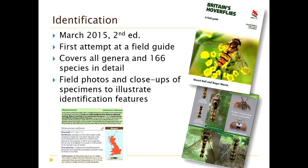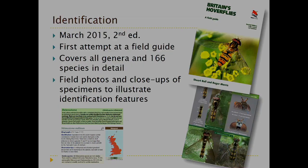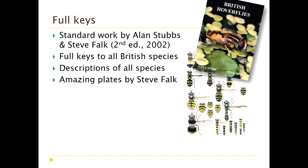Now, hopefully I've convinced one or two of you to have a go at hoverflies. In which case, you need to know how to identify them, which is where Stuart and I certainly came in. You can buy a popular field guide by Ball and Morris. It will get you started. It's not everything, but it's a pretty good start, and most people like to start these days by familiarising themselves with the pictures and then moving on to proper keys.